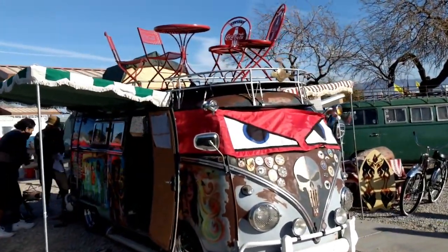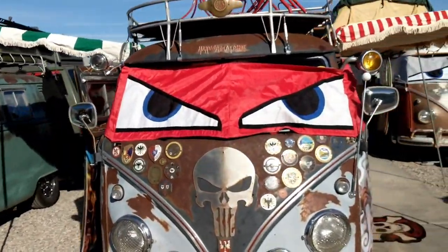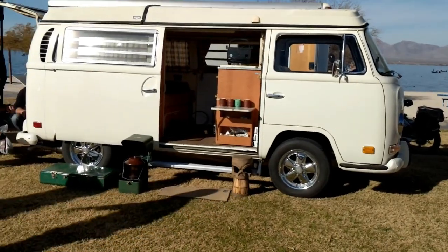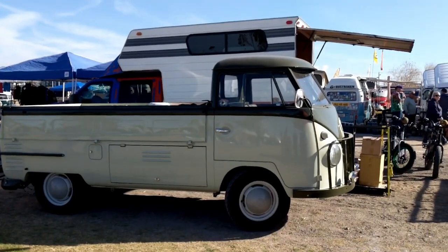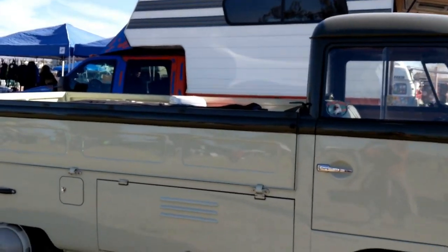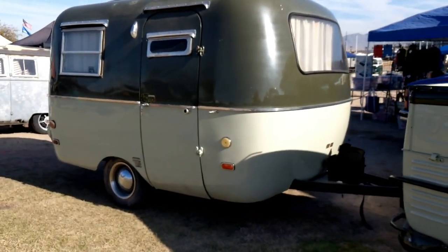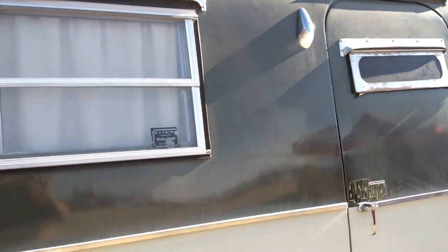1960. Look at the chairs on top of that one. That's cool. How cool is that? Truck bed and a travel trailer that matches. I wonder if that was a Scamp or is a Scamp. It's pretty cool.